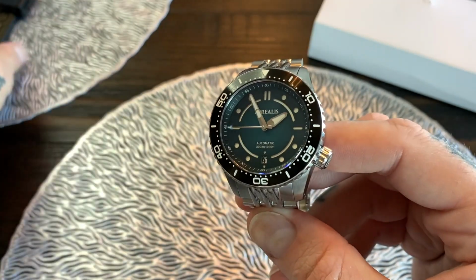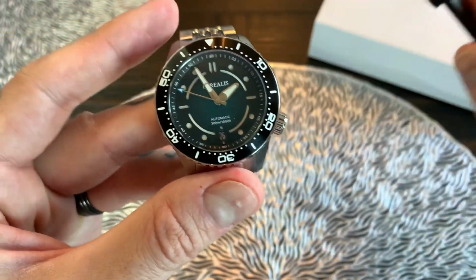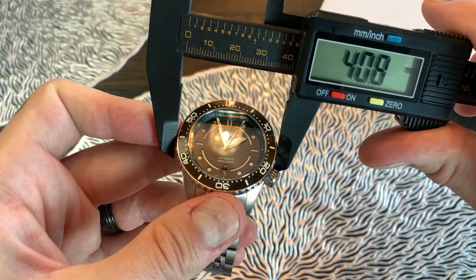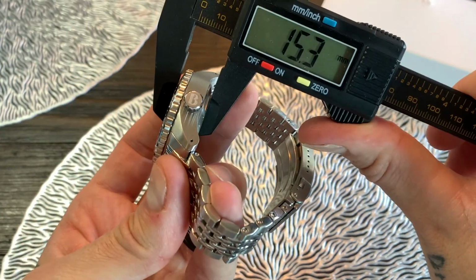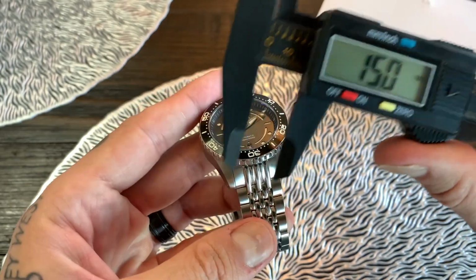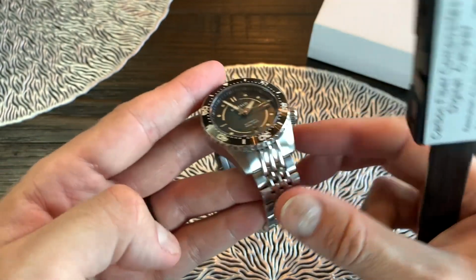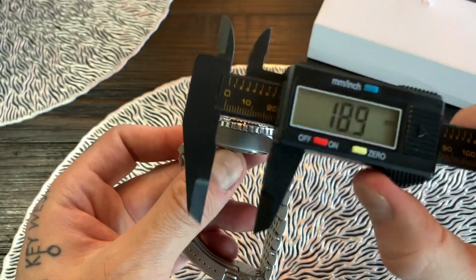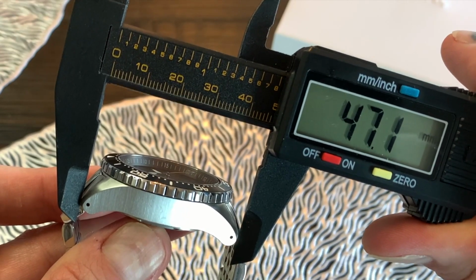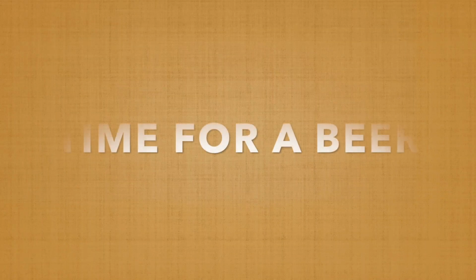As for the dimensions of this watch, well, let's go ahead and grab my calipers and take a look. So first of all, on the case diameter here, we've got a 40mm case diameter. Thickness, we've got 14.2, 14.1 millimeter thickness. The band width is 20 millimeters, meaning the lug width is 20 millimeters, and the lug to lug on this comes in at 47.1 millimeters lug to lug with curved end lugs, so it's going to hug the wrist.